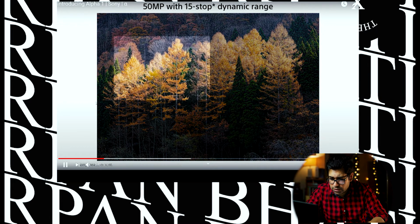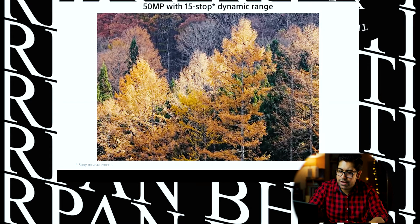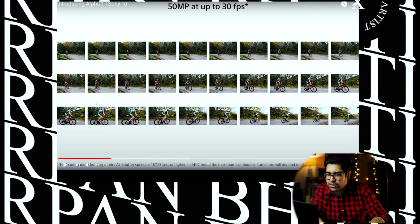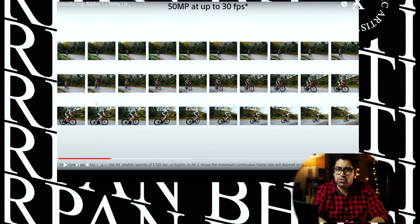What's the terms and condition at the bottom? Here they have mentioned that it's going to be 1 of 125 second shutter speed. So अगर आप 1 of 125 second shutter speed से ज़्यादा use करोगे, then you will be able to have 30 frames per second. But that's a huge number.